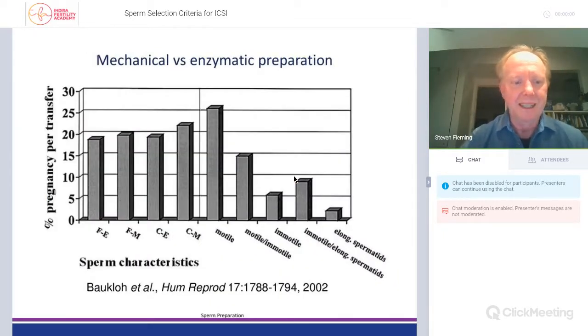And if you compare enzymatic and mechanical dissociation of frozen and cryopreserved tissues, this is going back a while, 2002 now, at that time those pregnancy rates were pretty good and they all were comparable. But you can see there's a big difference between whether you're using motile sperm, immotile sperm, or elongated spermatids. You get a progressive decline in pregnancy rates. So the motility of the sperm from these testicular samples is all important.